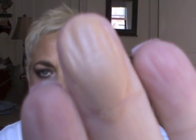Okay, so let's just go over this. This is beautiful, creamy goodness. And I'm going to put some on. And that is it right there. And it's buildable. And it gives a beautiful finish to the skin. As you can see, very similar to the Laura Mercier.